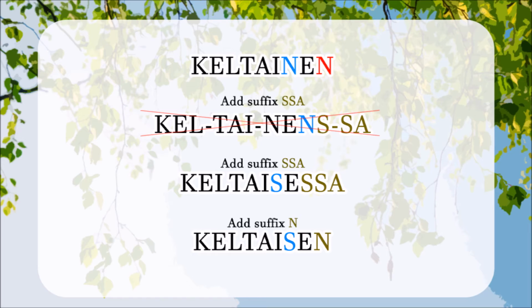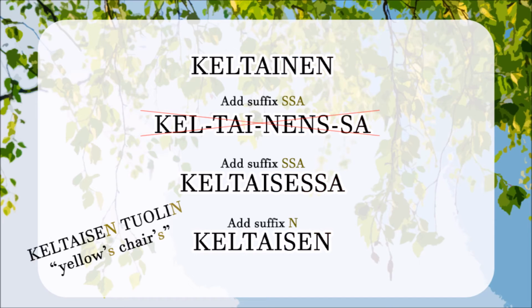Keltaisen. The last n is a genitive, the yellow's. The first n has been dropped off, and the second n has been replaced with the n genitive, which happens to be the same letter that was just dropped out. Yes, adjectives can have genitives. In Finnish, you say keltaisen tuolin, literally meaning yellow's chair's.